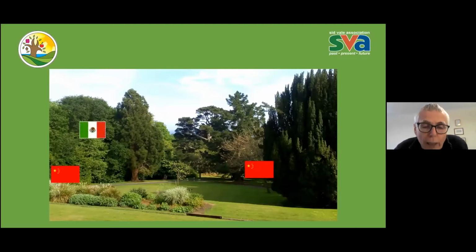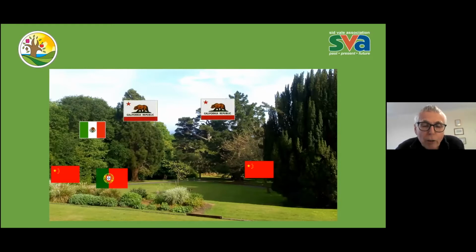From Mexico, we have a liquid amber with its deep red autumn colour. California gives us giant redwoods and Monterey pines. There are large banks of Portuguese laurel. Black walnut can be found across large areas of the USA. We can thank the Romans for the mulberry that's in there. As I said before, there are 2 Persian ironwoods in the garden.